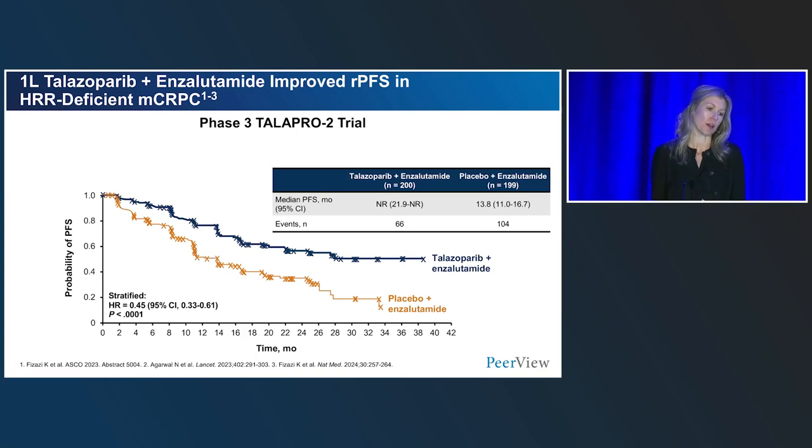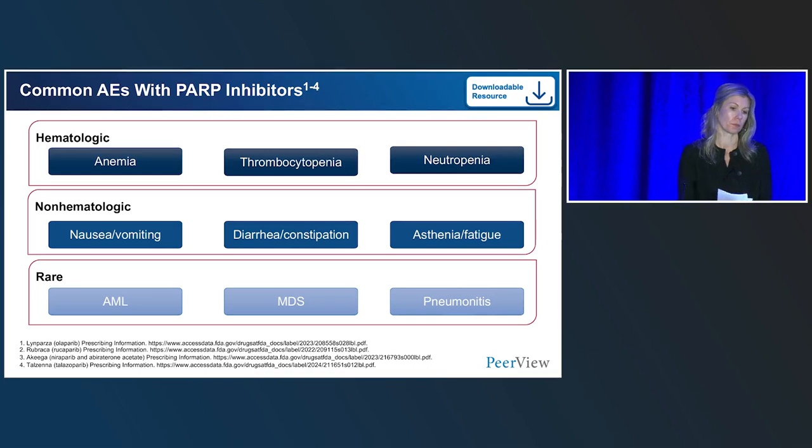And then finally, we'll look at the phase 3 TALAPRO-2 trial. TALAPRO-2 included talazoparib plus enzalutamide versus a placebo plus enzalutamide as the control. The combination resulted in a 37% reduction of risk for progression. Also, there was a clinically meaningful reduction in risk of progression or death observed regardless of the HRR subgroup. So anyone that was HRR mutation positive received benefit in this trial. And those trials will become important when we're talking about selection of therapy for the patient.